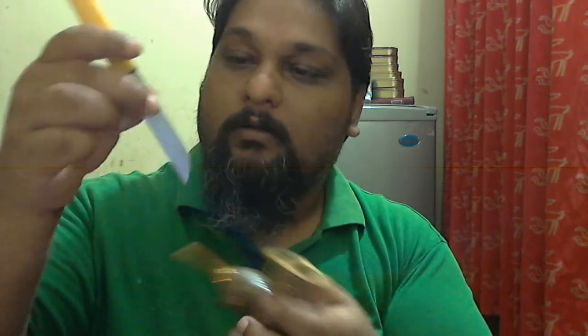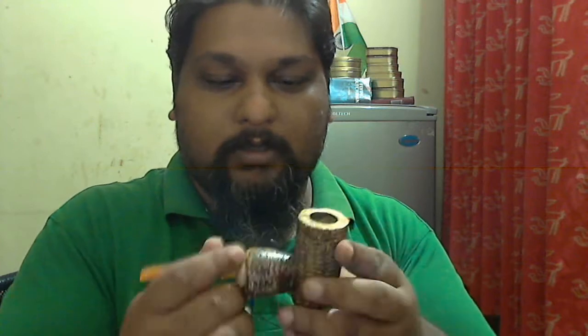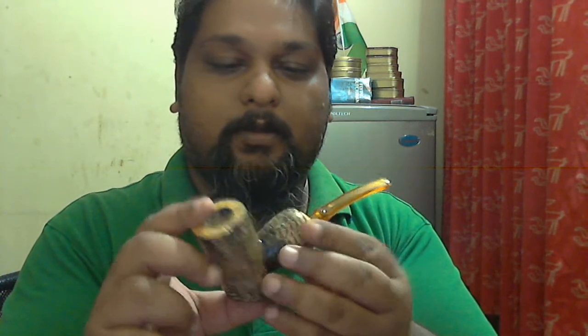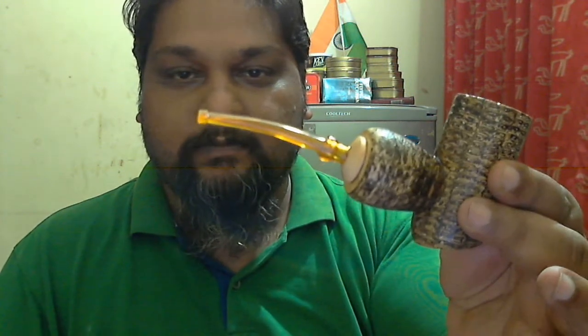The chamber is around 1.5, maybe 1.75 inches. And really, this is a little bit of a hefty pipe, but you can't clench it, you have to hold it. Quite heavy, but the quality is diamond grade. It's the highest grade quality of corn cob. The artistry and the manufacturing, engineering, everything is flawless. You can see the familiar stem protrusion in the chamber.